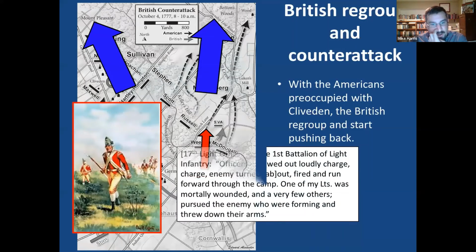This is a British officer again. He says the officers, this is them counterattacking, hallooed out loudly, "Charge, charge." The enemy turned about, fired, and ran forward through the camp. One of my lieutenants was mortally wounded and a very few others pursued the enemy who were forming and threw down the arms. So now the Americans are starting to surrender when they had just recently been capturing British soldiers.